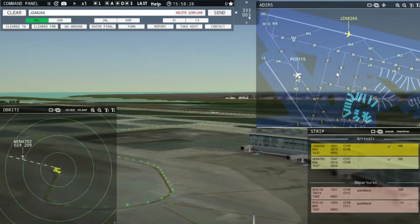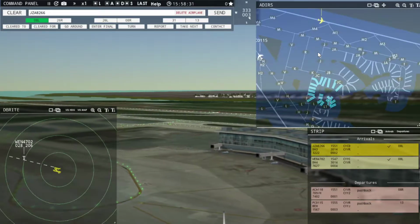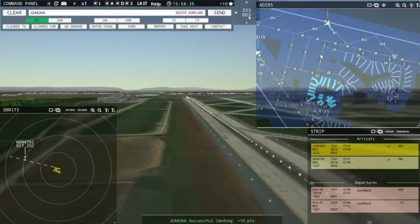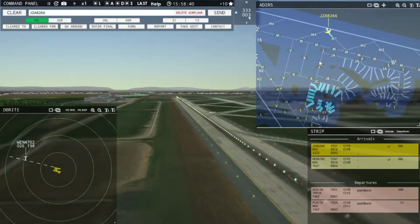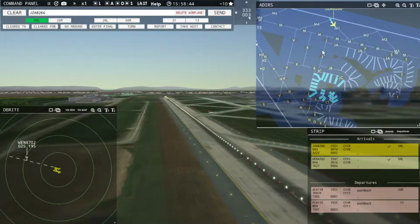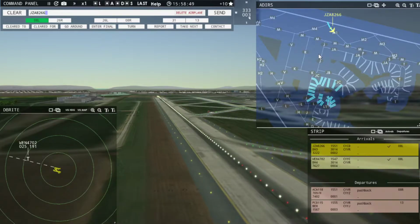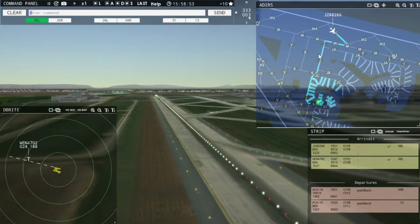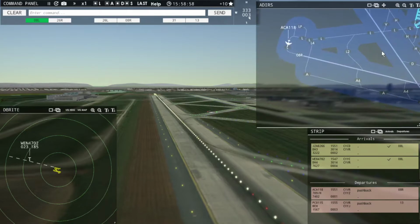And it looks like Jazz has landed. I'm gonna guess he's gonna pull off at Mike 3. Oh. Where are you going? Jazz 8266. Taxi to ramp via Mike Juliet. Taxi to ramp via Mike Juliet Jazz 266. There you go. Alright, so Air Canada is lined up.